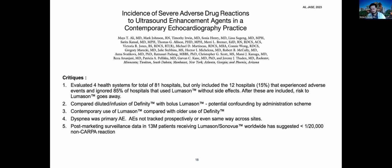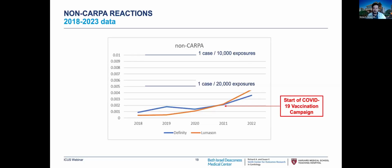And the problem with this is, of course, we have lots of data on safety of these agents. We have post-marketing data on over 13 million patients receiving Lumason and Sonovue worldwide, and other agents as well, suggesting that while there is a risk of anaphylactoid reaction, that risk is low, less than 1 in 20,000. And this is data from the FDA safety reporting system, looking at these reactions over the course of the COVID pandemic, and you can see that the rates are below 1 in 20,000 exposures.